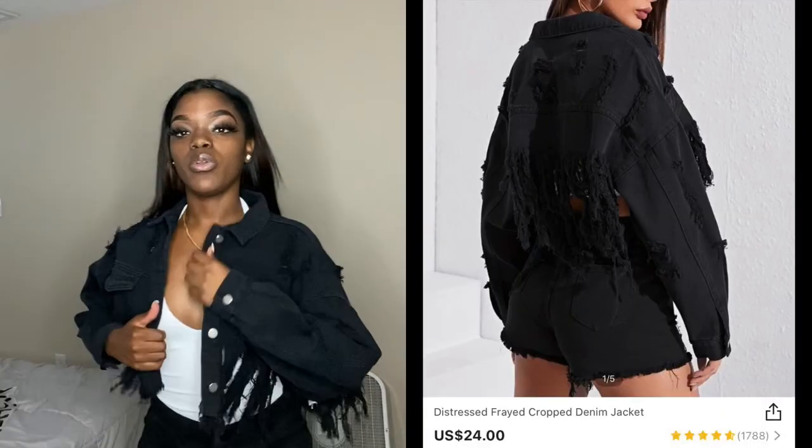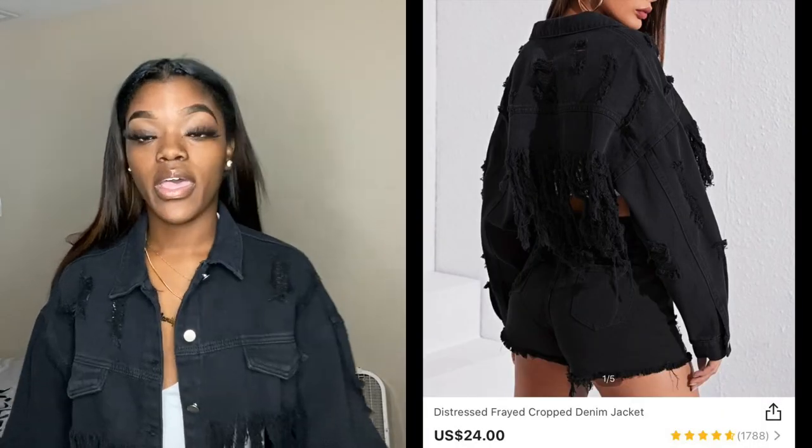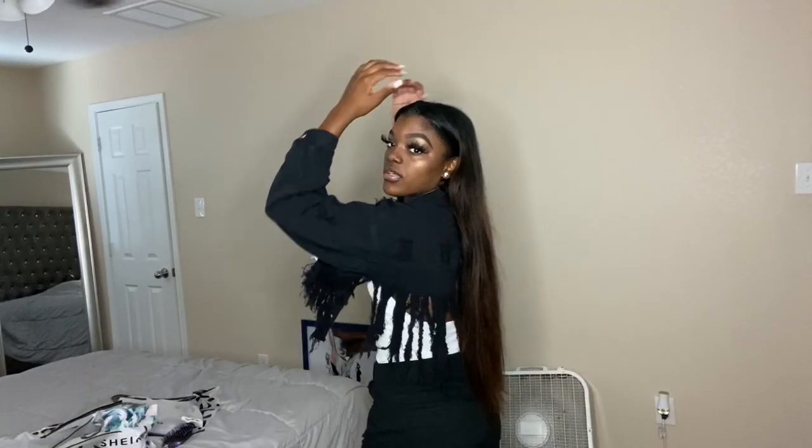Okay, so insert this in while I have this white shirt on. But next is this real cute oversized distressed black jean jacket with a little fringe on. It's so cute.